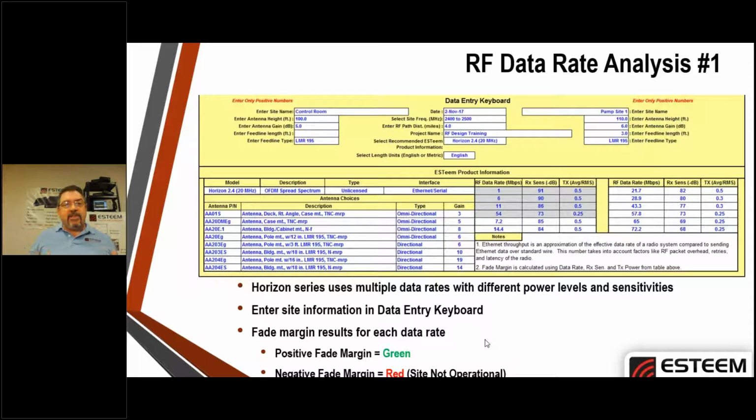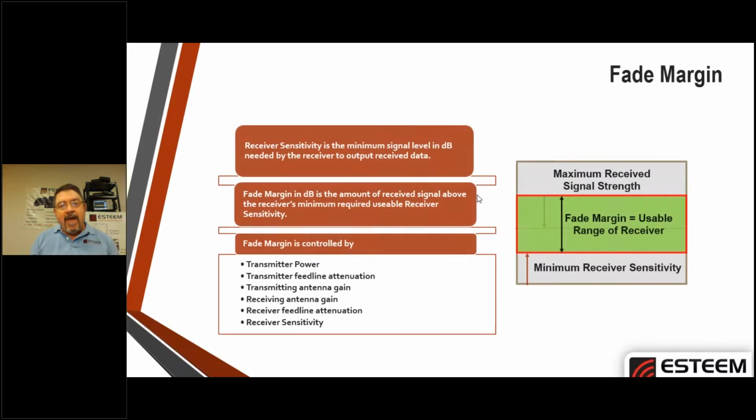And what it's going to do is give us 2 different variables. The nice part is that we've color coded these, so they're very simple. The positive values are going to give us a green indicator, and negative values are going to give us a red. So we enter in this information, and the result that we get back is going to be based upon how much fade margin we have.